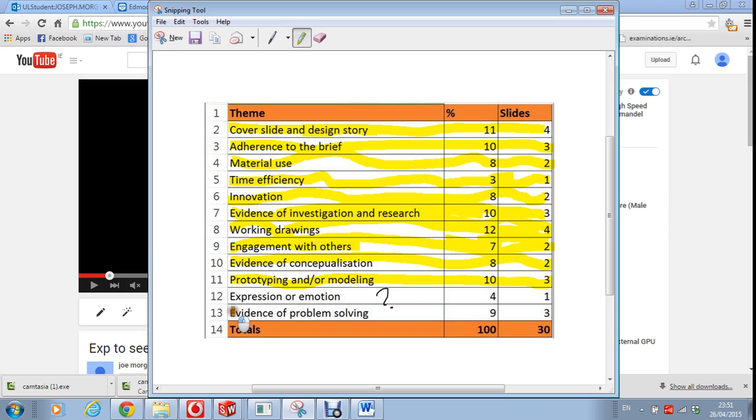So when I tick off that, I think I have pretty much most or nearly all of the criteria met for the design portfolio. The only possible thing I could miss out on was expression or emotion, and as I said, I'm still not 100% sure what it means. I could have expressed it, I don't know. But other than that, I think I've done a very good job in this project, and it's done to the best standard I could possibly do.